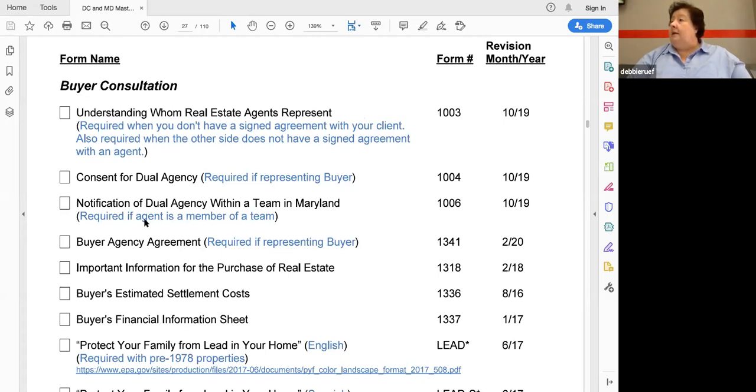Consent for dual agency, when you say it's required, it's only required if we're talking dual agency. Correct. It's only required, and that's a great point, Ann. Ann was asking, when is it required? It's required if an agent is a member of a team. Now, in my situation, my team partner is only Virginia, and I'm Maryland and DC. When I'm representing someone in Maryland, she will never be representing anyone in Maryland. So there is no requirement for dual agency. I never have to fill that form out because she's not representing the other side.